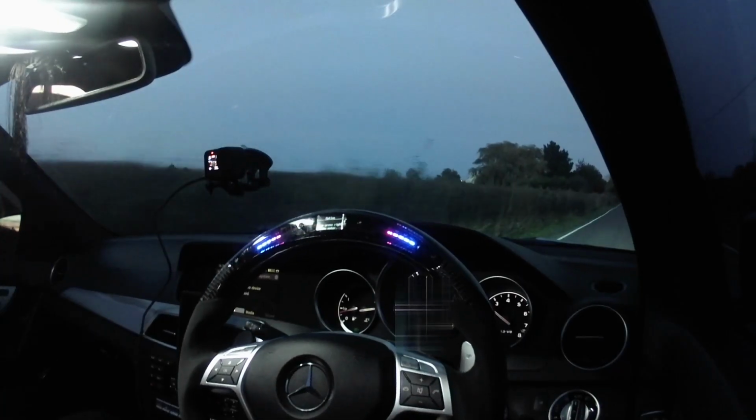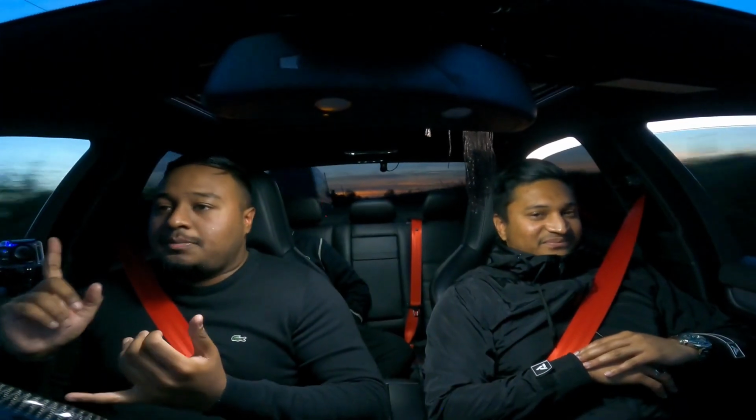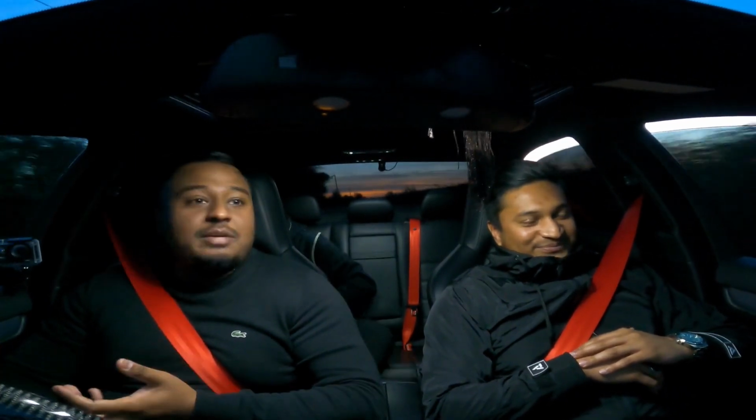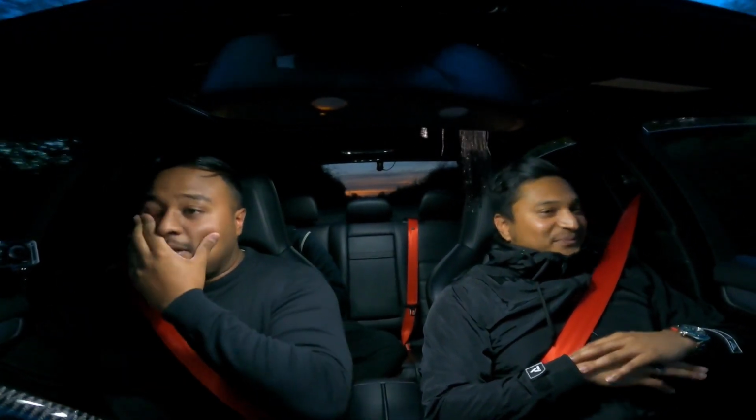This car is going to be bad for your wallet, man. If you own this car, you're going to be spending a lot of money on petrol. You're going to go through brakes like they're nothing because you need to stop really quick. Your tires are going to be shredded. There's too much maintenance cost with this car. At least you'll smile at the end of it.